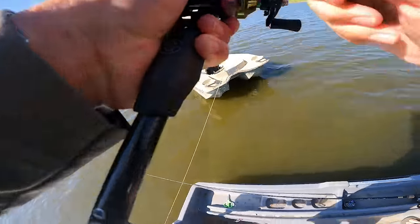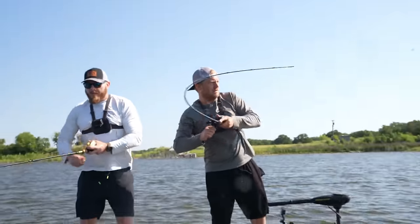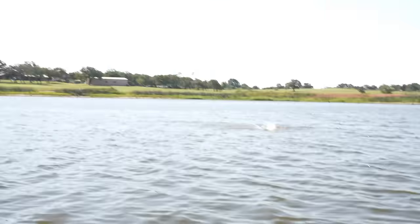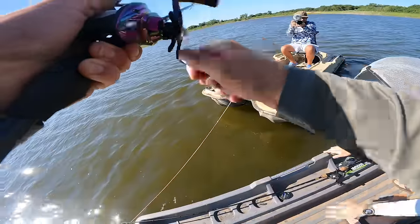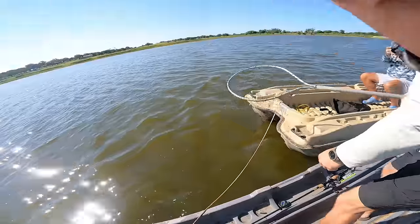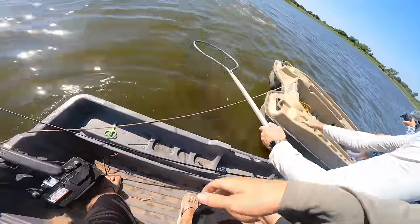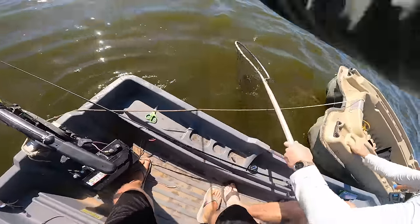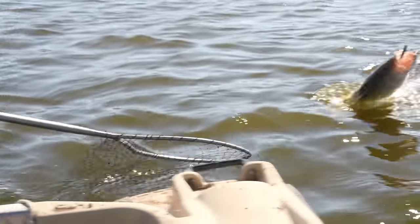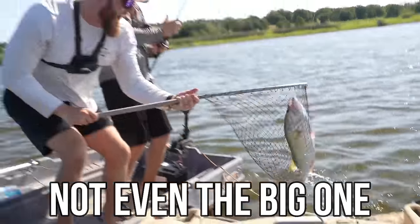Oh, wow. That smacked it. Oh boy, let me reel this in. It's running right at us. Oh, that's a big one. That's a big one. Oh, shoot. That thing smacked it. Oh. It's coming. That's a big fish. That's a good one. No, don't go under Andrew's boat, you dirty boy. Come over here, baby. That's a good fish. Oh, there go.